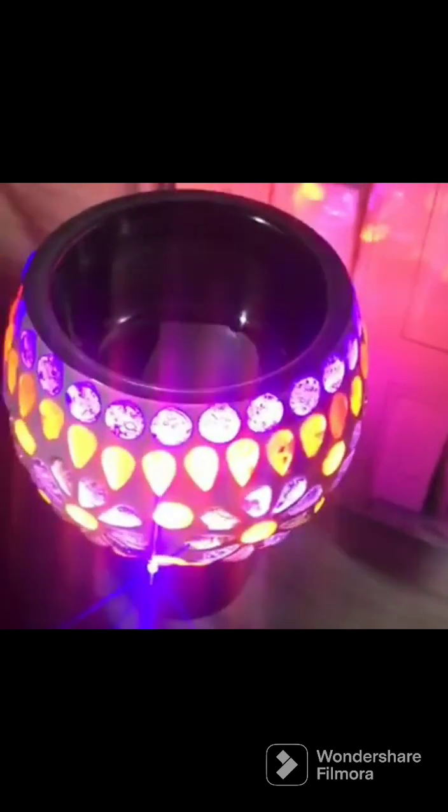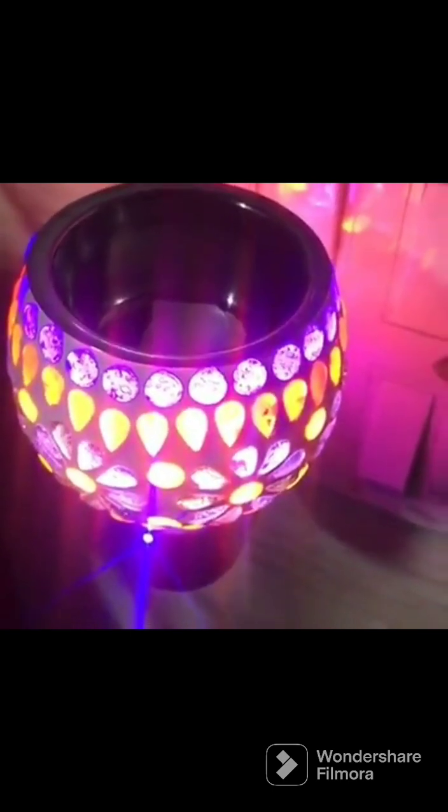Camphor burner with aroma diffuser and with night lamp. इसमें आप कैंपर भी जला सकते हैं और इसे आप aroma diffuser करके भी use कर सकते हैं. बहुत ही बेहतरीन quality with on off switch.